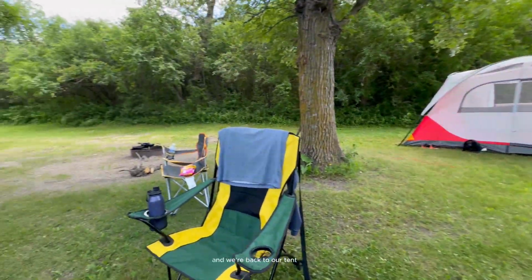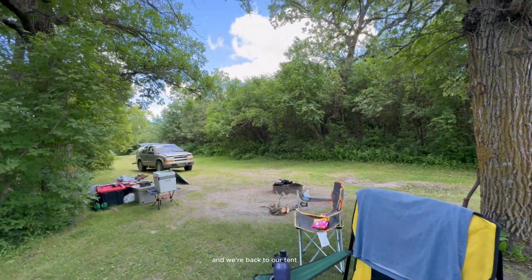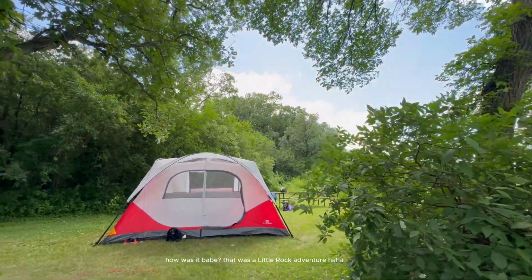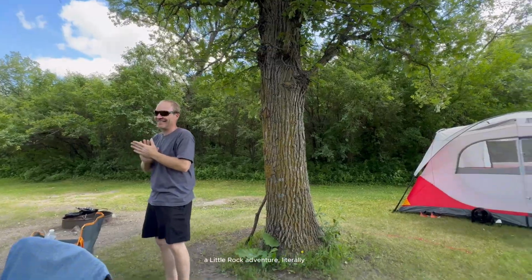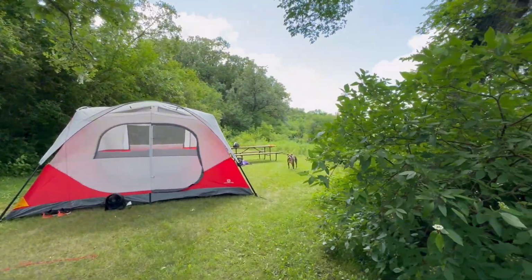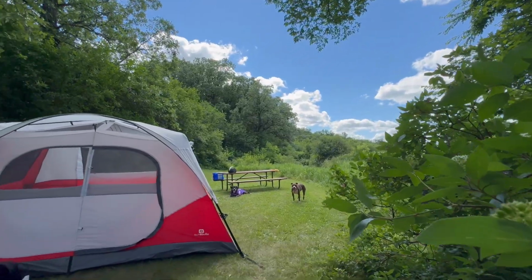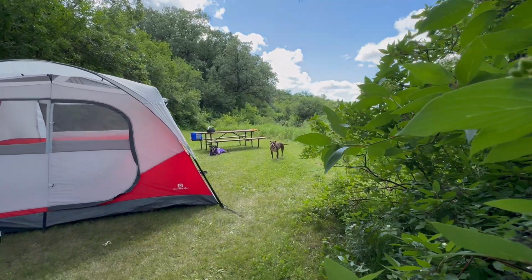Yay! And we're back to our tent. How was it, babe? That was a little rock adventure. Our little rock adventure, literally. Not much of a spring, but that's what we had. Literally a little rock adventure.